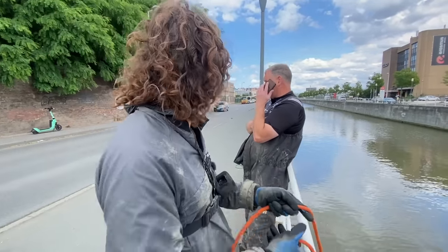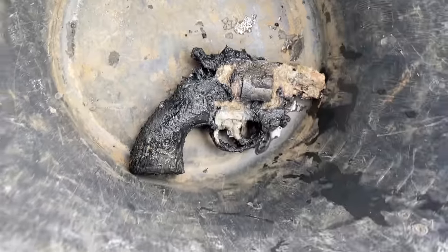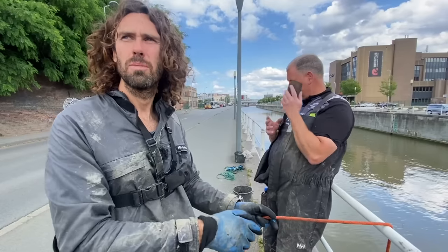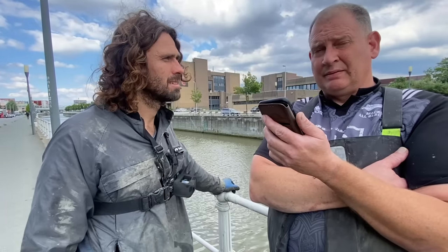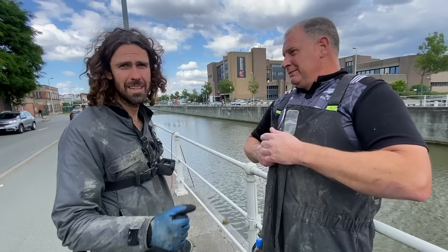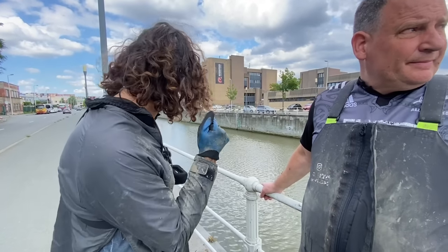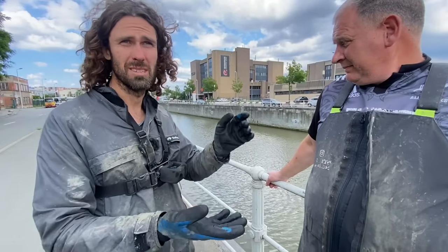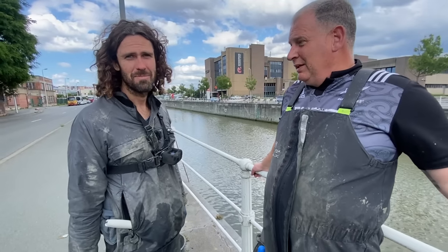So John's just on the phone now. He's gonna call the police to pick all of this stuff up. All the bombs, the guns, cartridges. They've got to pick it all up and collect it for safe disposal. Okay. All right, so the police and the fire brigade are on the way to check it out and dispose of these ammunitions and bombs and grenades and guns properly. What a day we've had, huh? Good day.